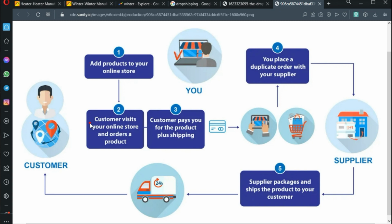So you basically have to drive people to your website so that they can see the products that you are selling, so that they can start ordering, right? So customer visits your online store and then orders your product, right? So once they order that product, that means now they've given you the money, right? They're giving you the money.